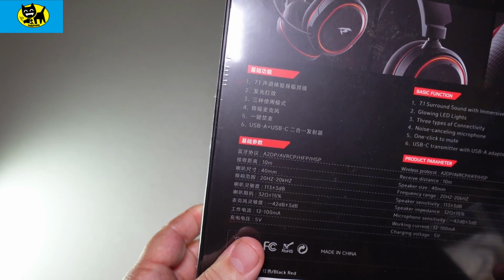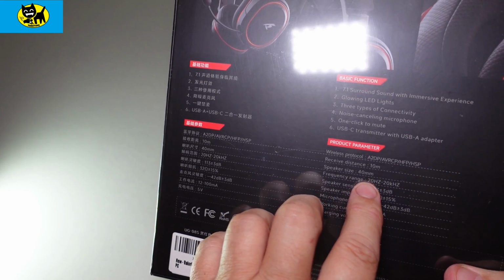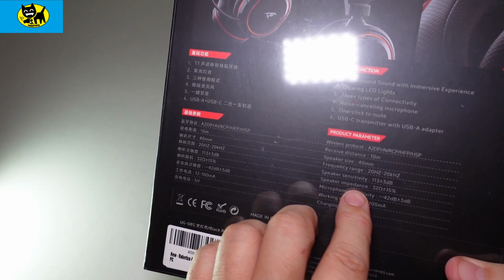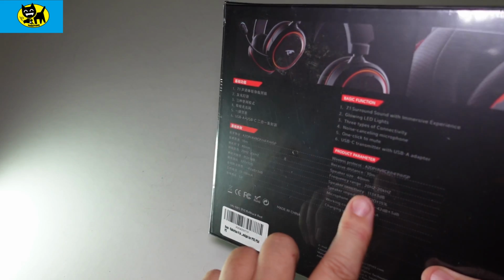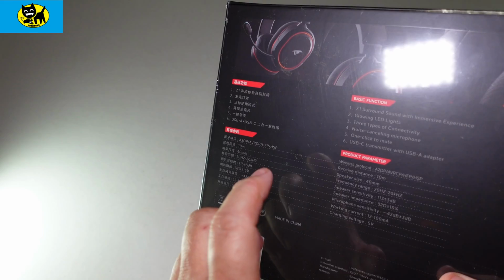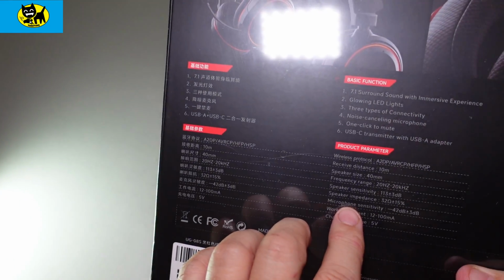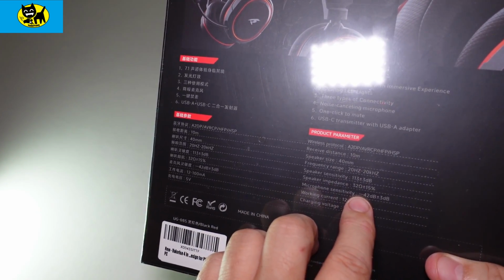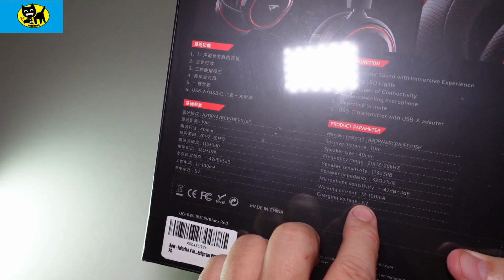Really good stuff. As far as the speaker size, it's a 40 millimeter speaker. The range is 20 to 20, which is great. Sensitivity is 113 plus or minus 3 dB. Speaker impedance is 32 ohms at 15%, which is interesting. So this may have a harder time on some smaller, low powered devices, but we're going to put that to the test, because it is a smaller headphone. I think it'll work on a variety of devices, being perfectly honest. Microphone sensitivity is minus 42 dB plus or minus 3 dB. Working current is 12 to 100, so that's good, and voltage is 5 volts.